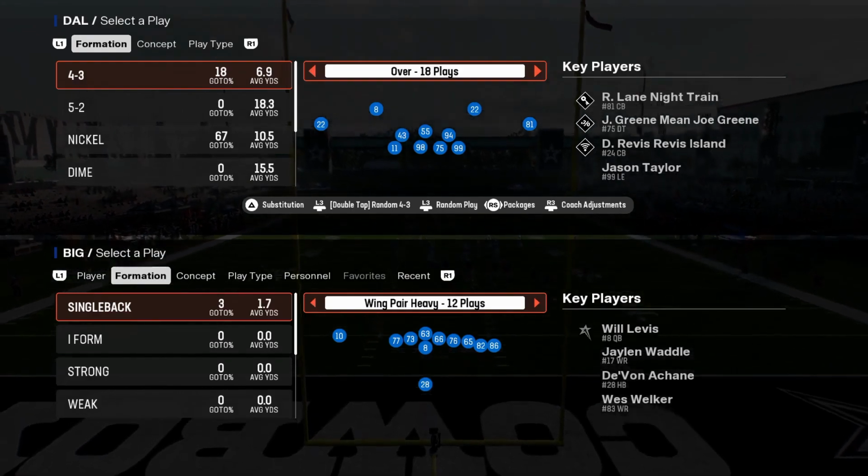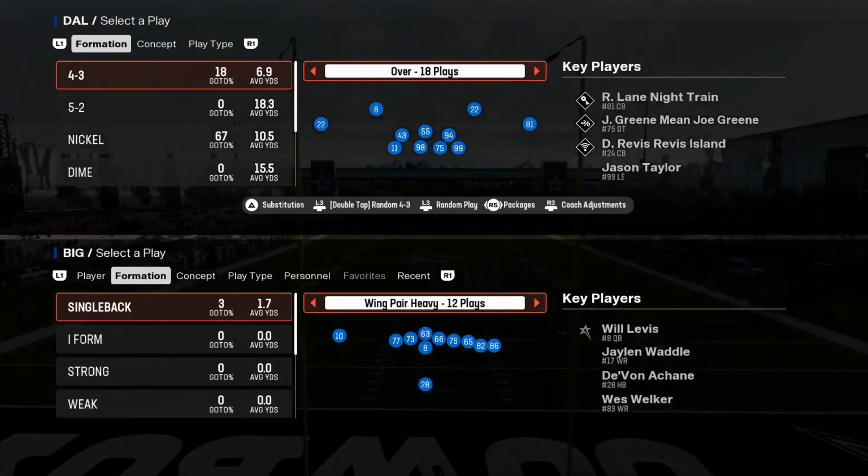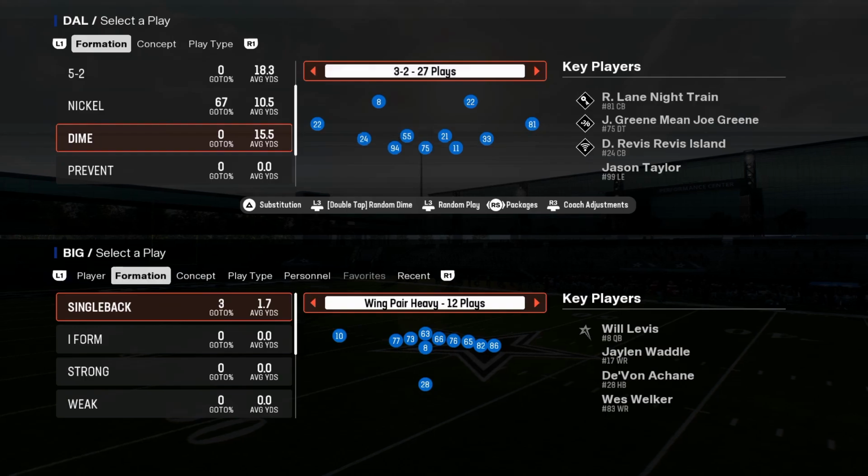Detroit Lions offensive breakdown, a little mini ebook for you guys out of the Detroit offensive playbook.